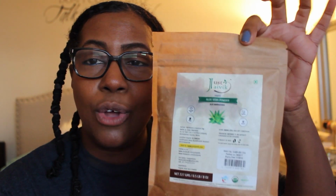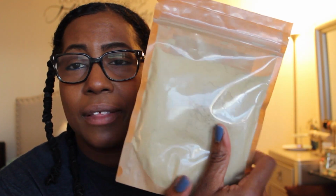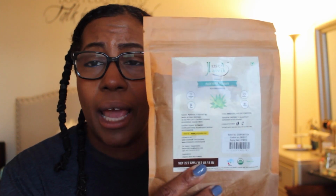So I have some aloe vera powder. This I have yet to open, but I know why this is beneficial. It adds moisture, and it also adds a little bit of slip to your product. So when I'm doing some DIY hair treatments and I want to add some additional moisture, I will add some aloe vera to the mix. This is by Just Javik. It is organic aloe vera powder, and I got it from Amazon.